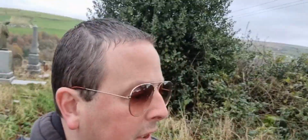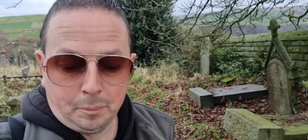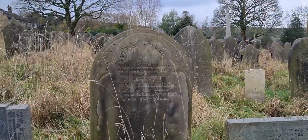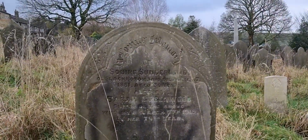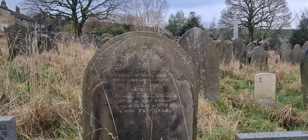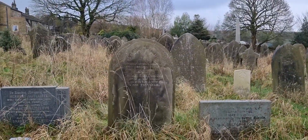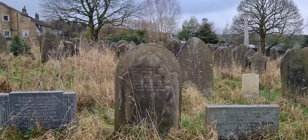Yeah, it's an interesting graveyard. Obviously a lot of stories here, not just the ones I've shown you. Kind of just gone and picked the biggest stones, sorry. But if I find out any more, I might return here. Let's continue for now. This one's brilliant. Squire Sunderland of Slack Bottom. What a name. What a place.